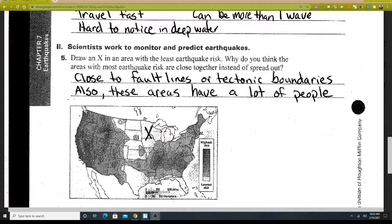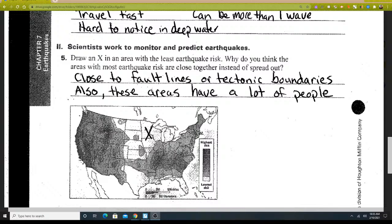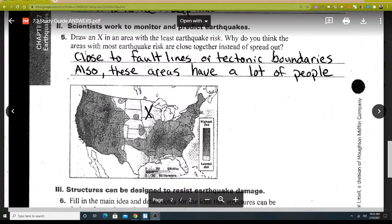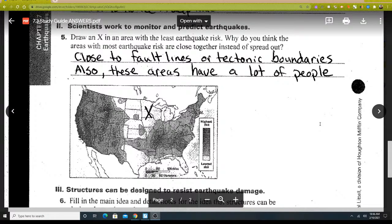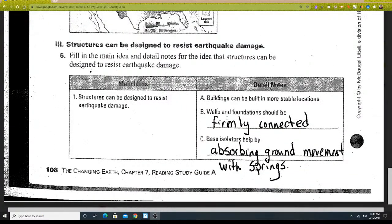You would probably put an X on the map somewhere here, or maybe down in Texas, or maybe down in Florida. Those were areas that were not very much in danger. And then for the other areas, the question was, why are the areas at most risk so close together? Well, these are all in areas where there are fault lines. These are areas that have lots of people. That's a greater risk.